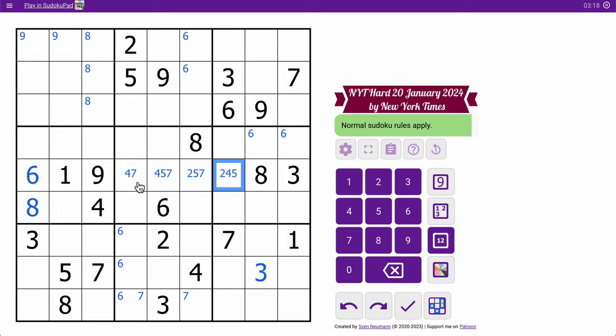Well, what else can I do? Not much. Do I have anything with 4 digits? Yes, I do, I think. Okay, 2, 3, 6, and 9. So I need 1, 4, 5, 7, and 8. And then column 5 is done.